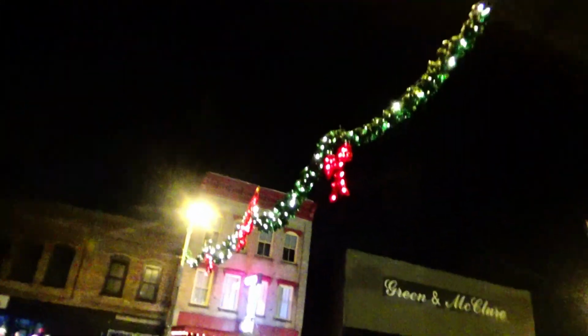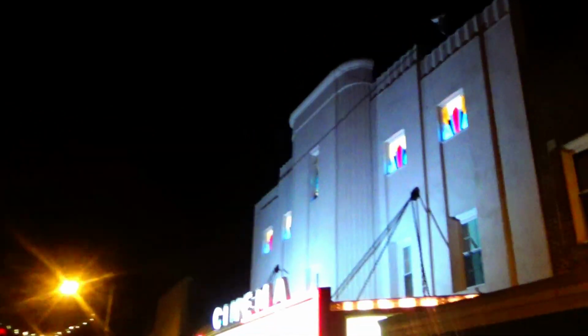I wanted to show some downtown Graham. It's all decorated for the holidays. I want to show this is the biggest chair in North Carolina. No, just kidding. It is a big chair. But anyway, we're about to see the Peanut Butter Falcon. This theater, the old Graham Cinema, was built in 1928.